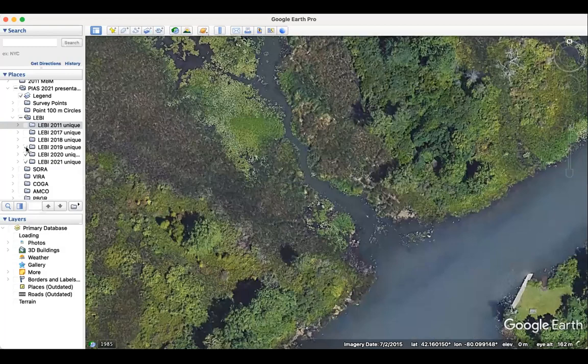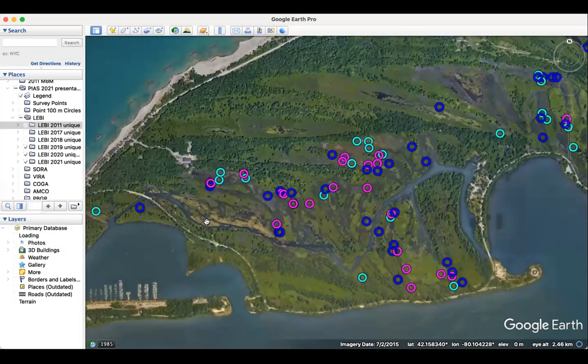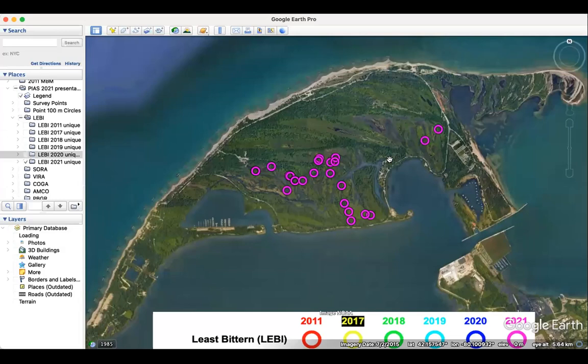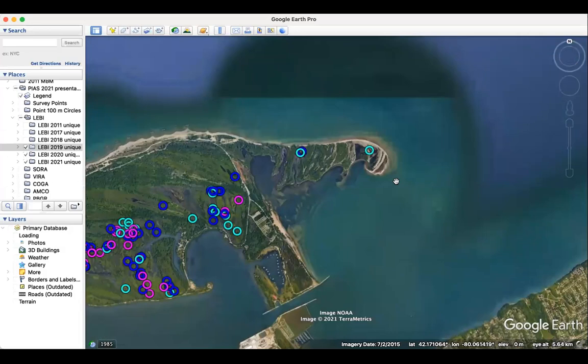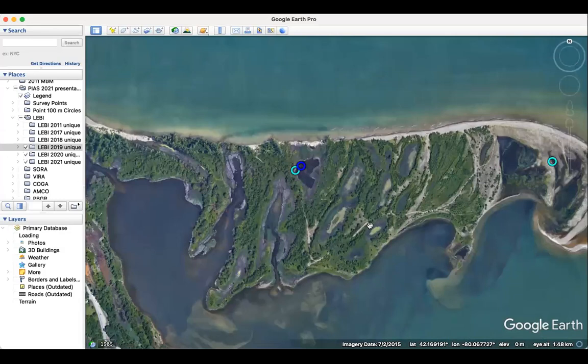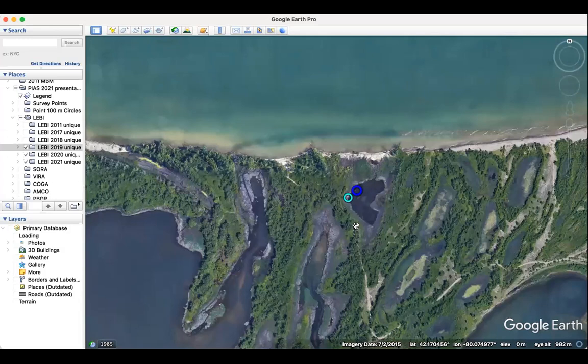And so this is, for example, where I had them last summer. I mentioned that in 2019, if we look at the cyan dots, I actually had some least bitterns. I saw them and heard them calling in this little bit of cattail area halfway out in the open area toward the observation platform. I even had some in this little patch of habitat, which is mostly Phragmites, but there was enough habitat that I had them for a couple of years.